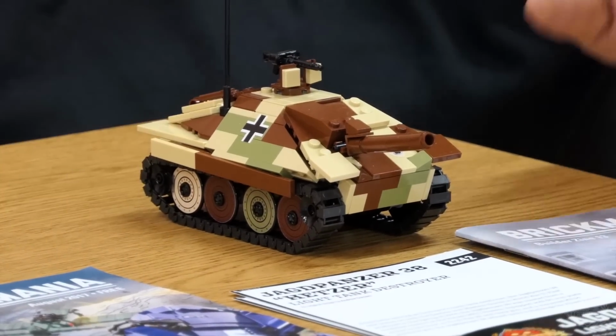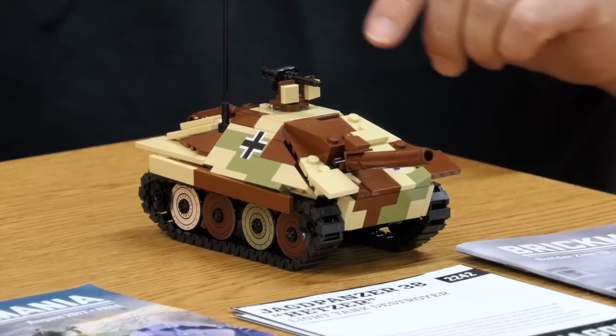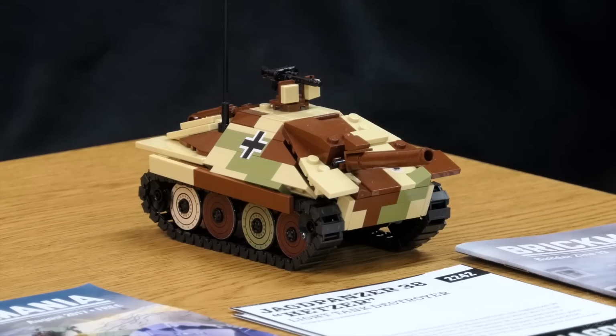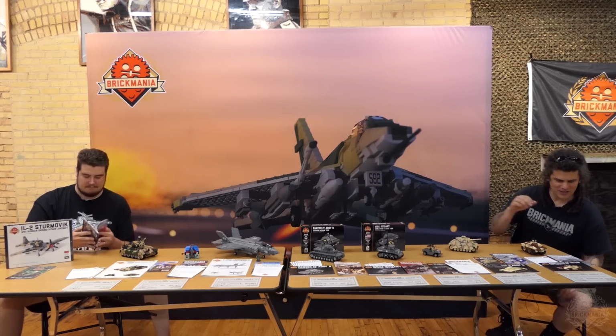You do get one of the vintage Brickmania magazines with it. We did find some. I did some cleaning during the shutdown. I had a little bit extra time on my hands. I cleaned out the warehouse and found some extra magazines, so we're going to be giving those away. So if it's in the picture, you'll get it. In this case, you do get one.